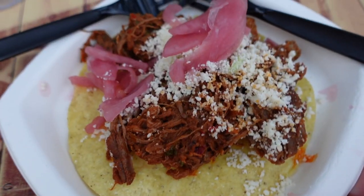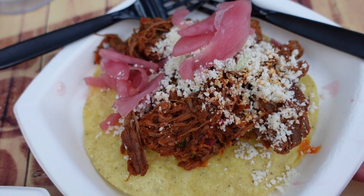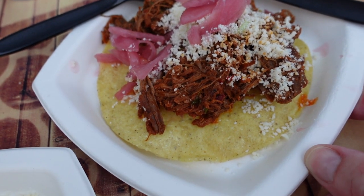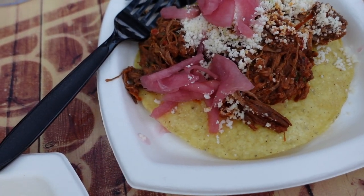It has the cotija on there. Guajillo chile beef, queso fresco. It looks like some cotija on here to me, but I could be wrong. Pickled red onion and then the cilantro on a tortilla type shell. This is really, really, really good. And I have no doubt that the corn is gonna be just as delicious, so. Oh yeah.